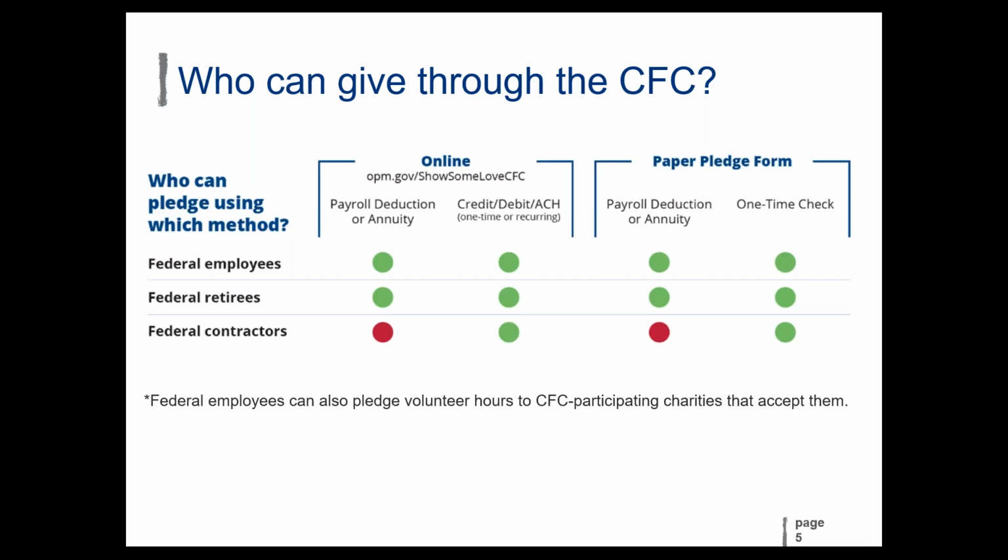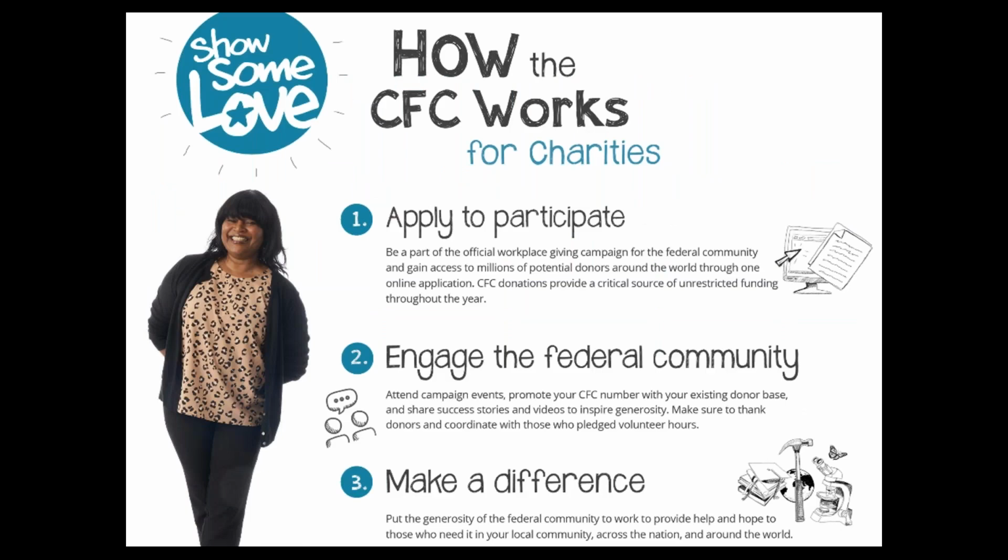And once again, we've attached this as a handout for you in this presentation, and it's available on your local zone website. So moving on to our next slide, this is a brief overview of how the CFC works for the charities. The CFC groups charities into 3 categories. So there's local, national, and international.